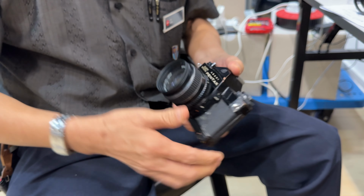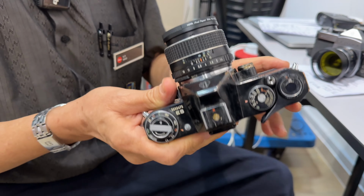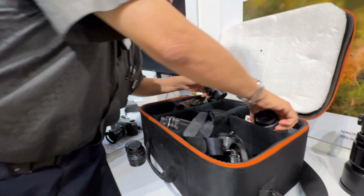So this is the screw mount, Pentax screw mount. They got some special model where they have a motor built in. So you got motorized winding. This is auto exposure.